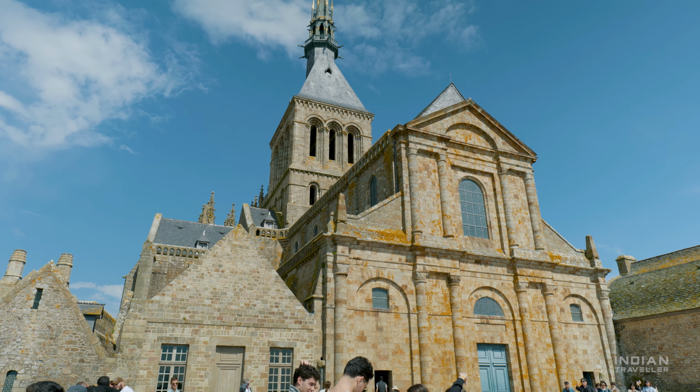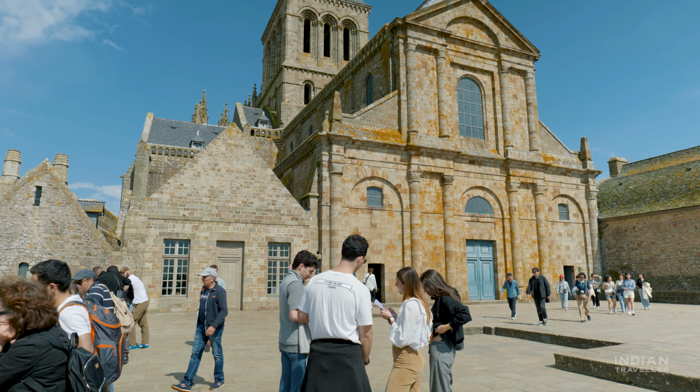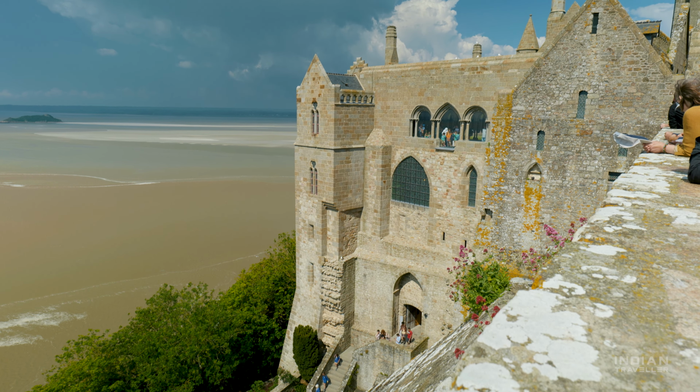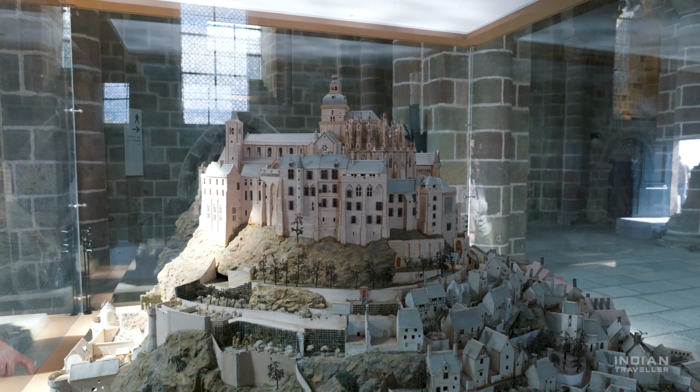At the top of the island, the Abbey Church is a masterpiece of Gothic architecture with its high vaulted ceilings, large stained glass windows, and intricate stone carvings.